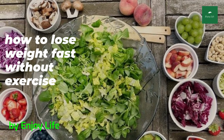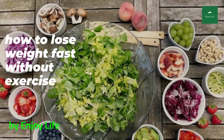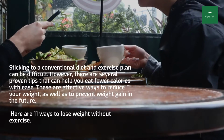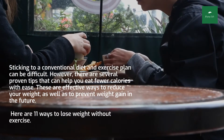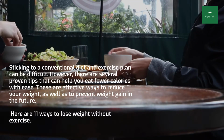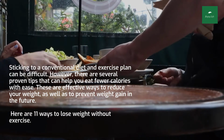How to lose weight fast without exercise. Sticking to a conventional diet and exercise plan can be difficult. However, there are several proven tips that can help you eat fewer calories with ease. These are effective ways to reduce your weight, as well as to prevent weight gain in the future. Here are 11 ways to lose weight without exercise.